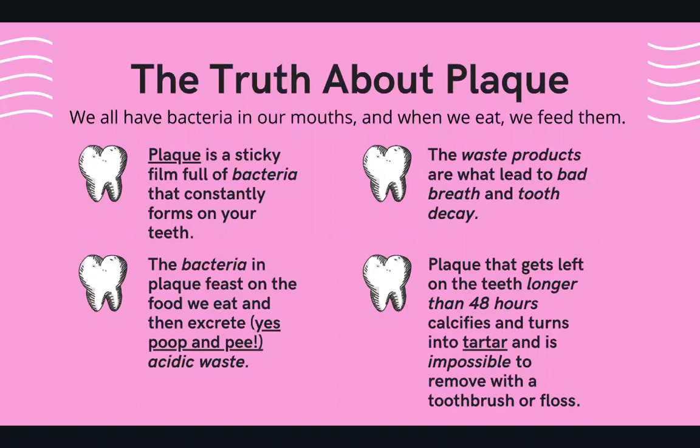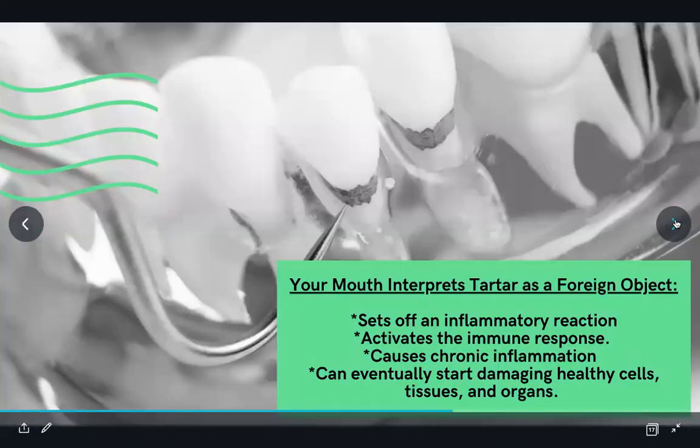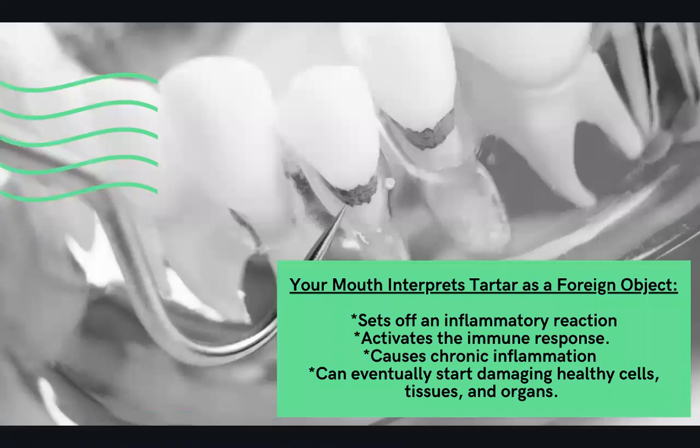But what's more dangerous is plaque that gets left on teeth longer than 48 hours, calcifies and turns into tartar. This tartar is impossible to remove with your toothbrush or your floss. And the scary part about this is your mouth interprets tartar like a foreign object and sets off a huge inflammatory reaction. And this activates the immune response, which creates chronic inflammation, and then can eventually start damaging healthy cells, tissues, and even organs.